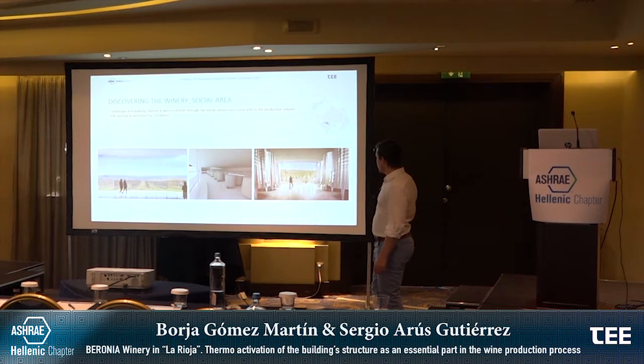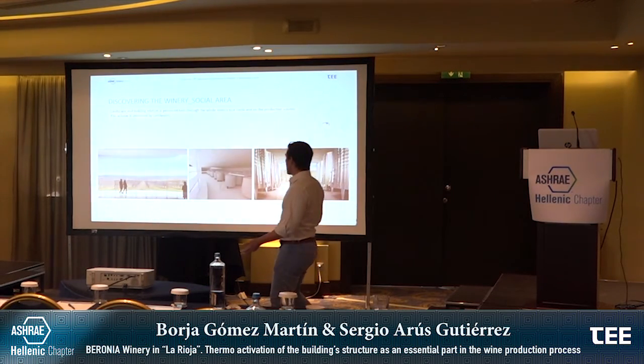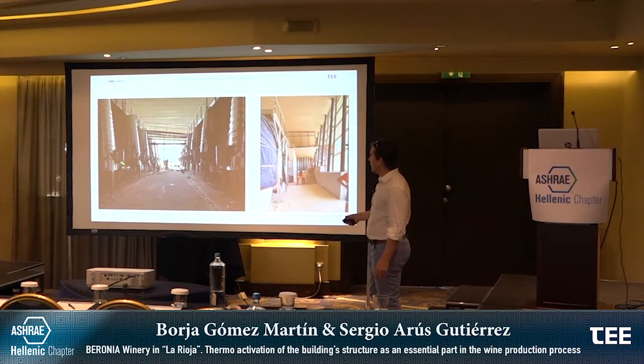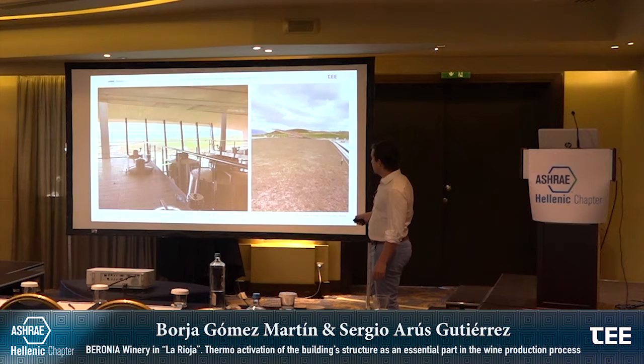These are some images of the competition. You see how we're working lighting in here, how we're working this experience. This is amazing. You don't have a winery in which you're actually working in the vineyards, right? And this is how you see it now during construction, and this again from the social area. You see the barrels, you see the cantilever, right? And here you see the experience of natural light entering in the production area.